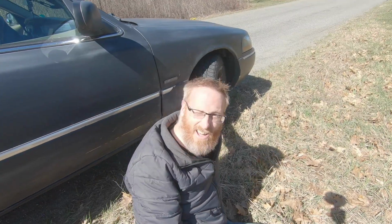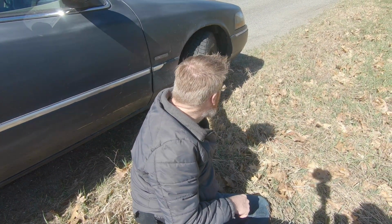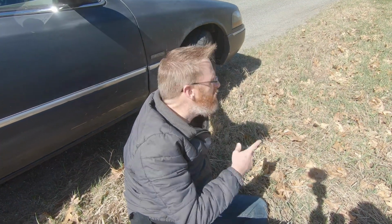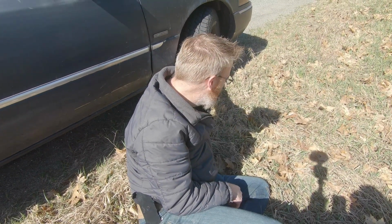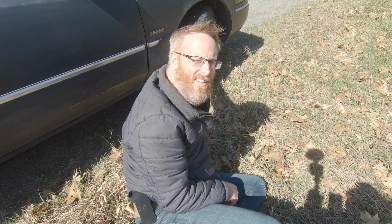Well, I've got it threaded in there back as far as I can by hand. So we can at least continue on our journey, because where we're going is just a couple miles up the road. So, whew. Tech tip of the day, folks, carry a toolkit with you. And gas, because you never know when you might run out of gas.